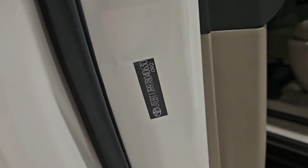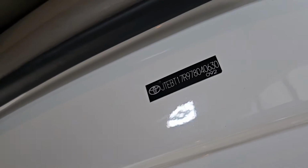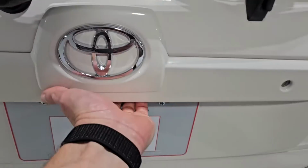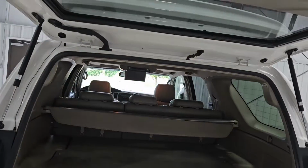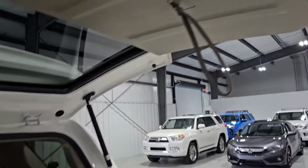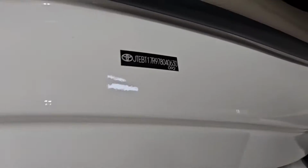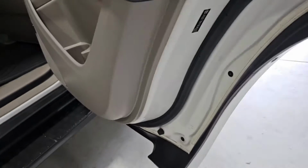Here's our driver door ending in 630. Left rear door ending in 630. Left quarter panel ending in 630. Forget what side the sticker's on here. There we go. Lift gate ending in 630. Right quarter panel 630. Right rear door 630. And last but not least, right front door 630.